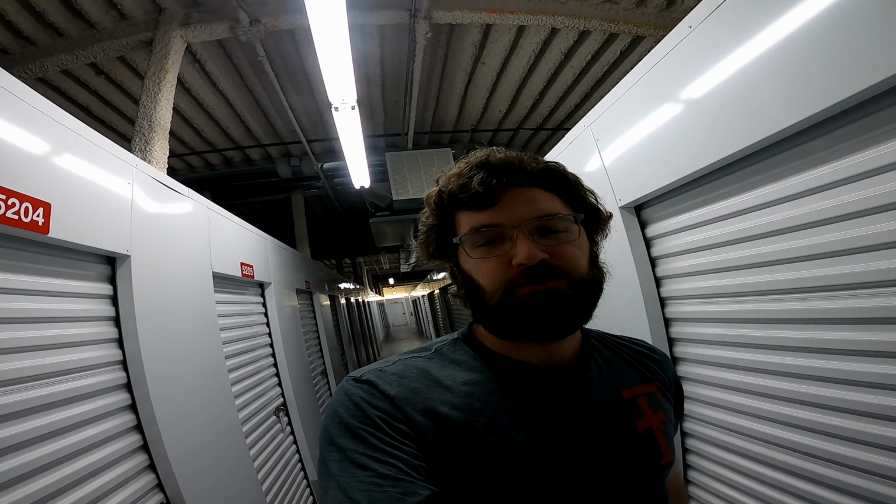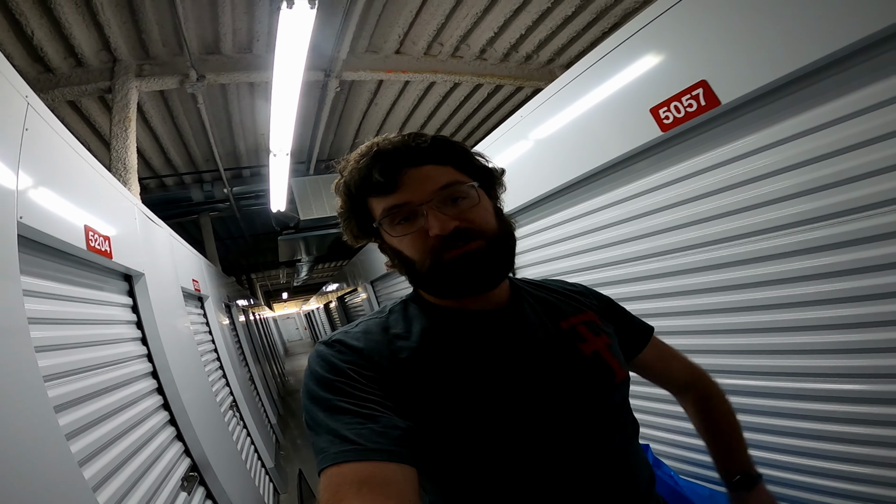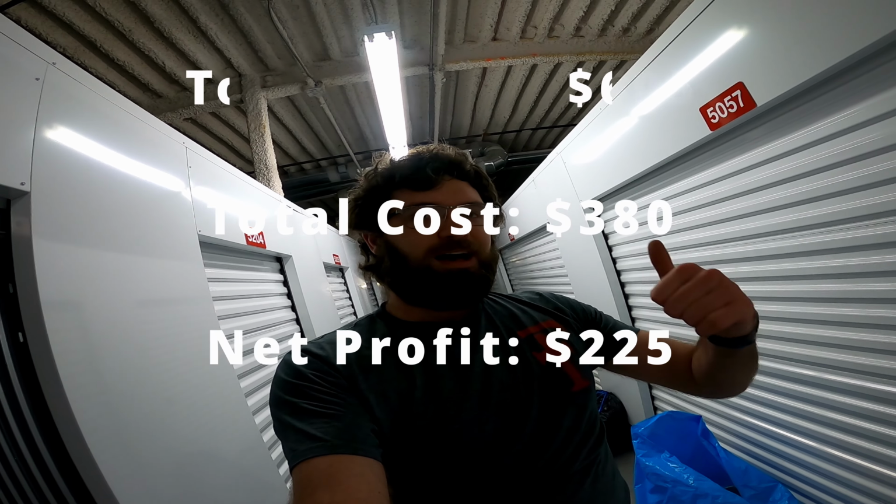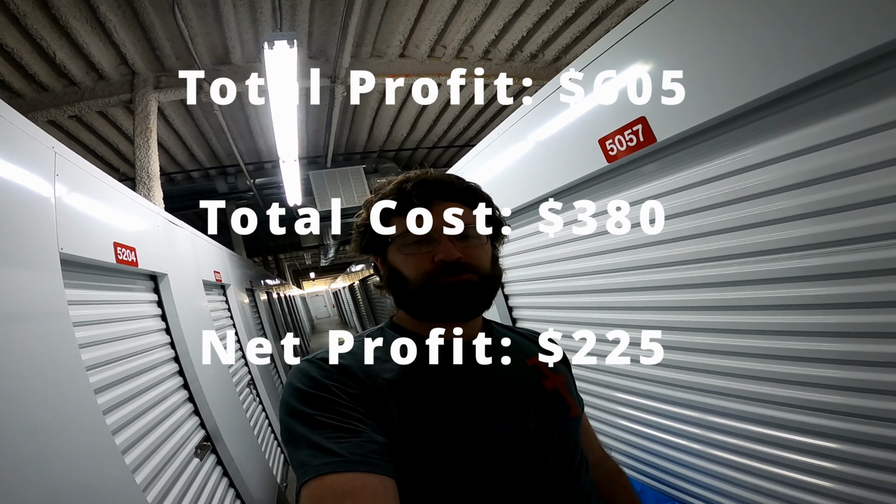So, that was definitely a quicker unit. It was a small one. Like I said, I bought it just because I needed a washer and dryer. So, that's awesome. The shoes were a bonus. I didn't even notice that I had all the shoes in there. But I've got to get going because I got to go pick up another storage unit.